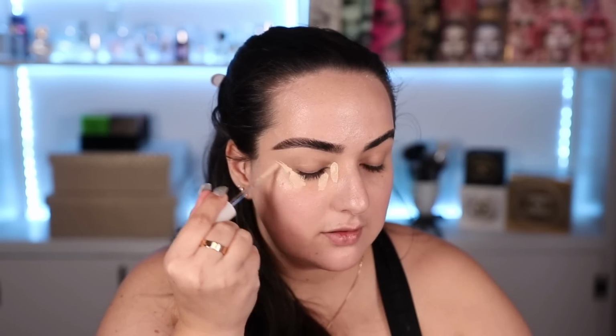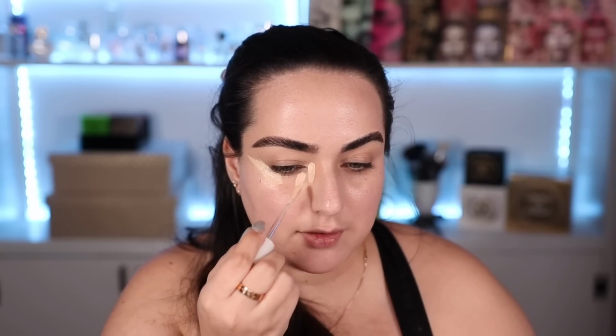So under this eye I'm going to use a color corrector right here. And then let's go on with the concealer. I ordered my concealer in the color Fair Light Peach. And this was the right color, I think. It's not too peachy. I was really hoping it didn't look too peachy.